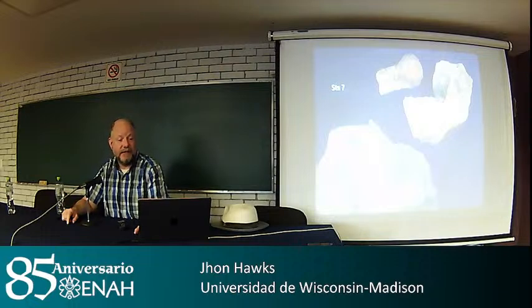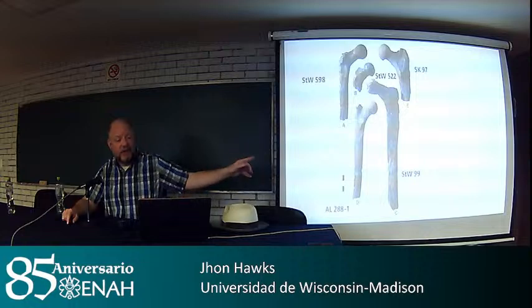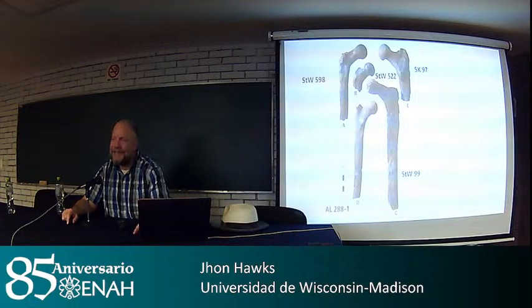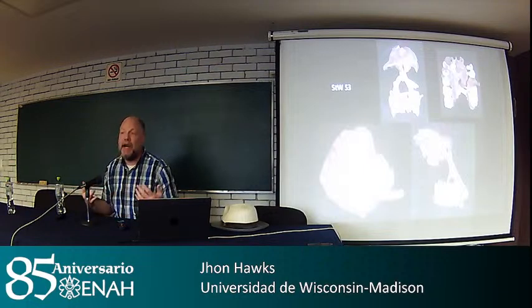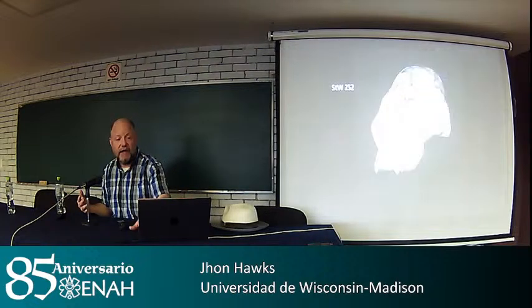STS-7 is a partial skeleton. Postcranial material. You can see here, AL-288 is Lucy's, but all the rest are from Sterkfontein, Swartkrans, SK-97. There's a lot of consistency in size in these South African fossils. STW-53, partial skull, I think probably africanus also, but I put this in to mention that there is some disagreement or variation of opinion among anthropologists about how many species are represented in the Sterkfontein sample. STW-53, often called Homo habilis, and I'll talk about it with habilis. I think it's africanus for various reasons, but I want to show you that there's variation among people in what they think.